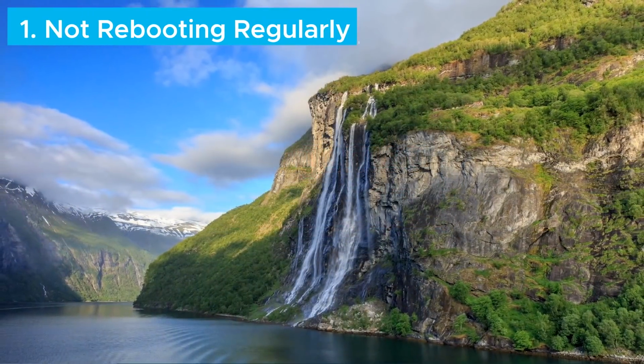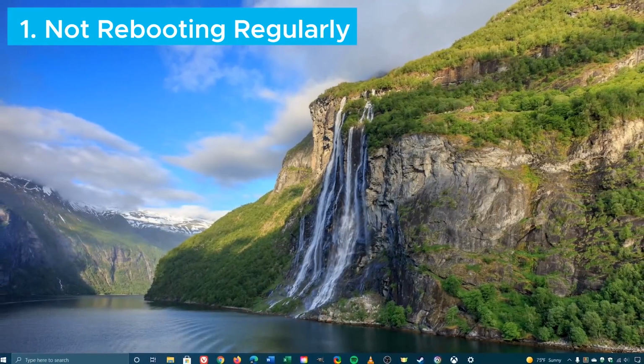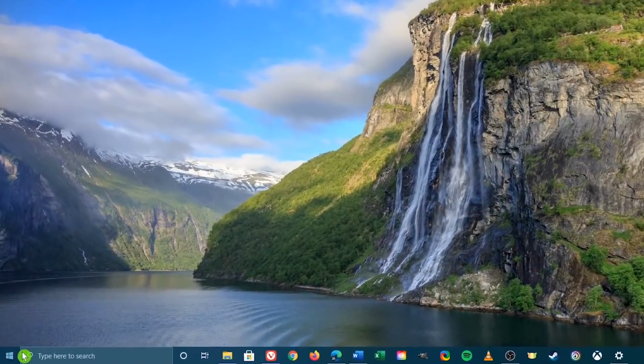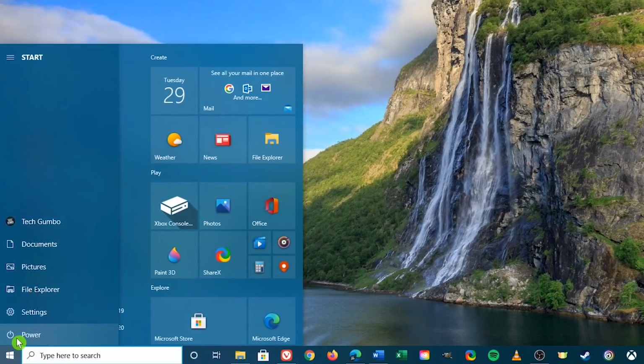If all you ever do is shut down your computer and never restart on a regular basis, this can make your computer slower. When you go to the power options, which you can easily access by left-clicking the start menu and selecting power, choosing restart instead of shut down flushes your computer's RAM, giving your computer a fresh start after it reboots with all the memory available, making your PC run faster. A good habit is to perform a restart 2 to 3 times each week.